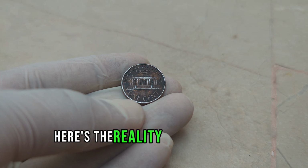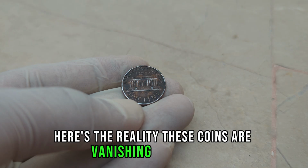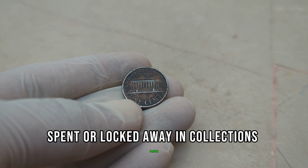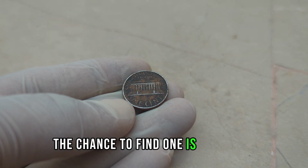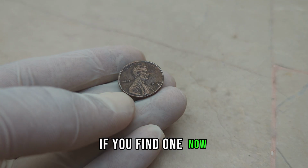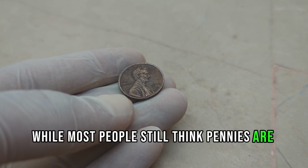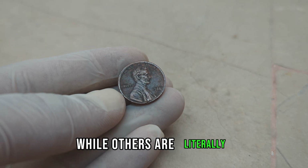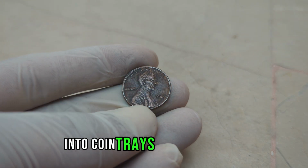Here's the reality. These coins are vanishing. Every year, more are being lost, spent, or locked away in collections forever. The chance to find one is shrinking. But here's what's thrilling. If you find one now, while most people still think pennies are worthless, you're ahead of the game. Imagine cashing in while others are literally dropping their fortunes into coin trays at gas stations.